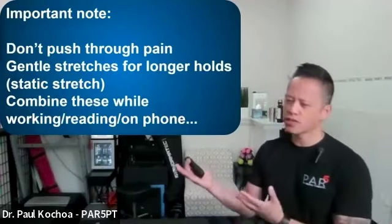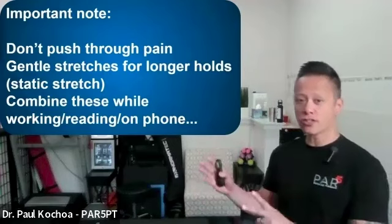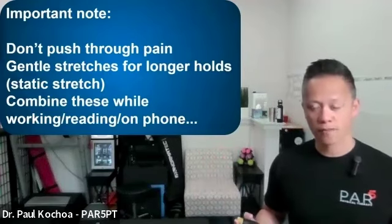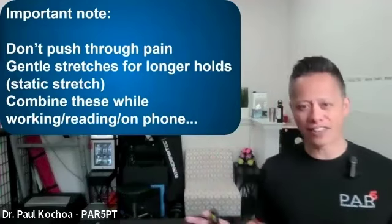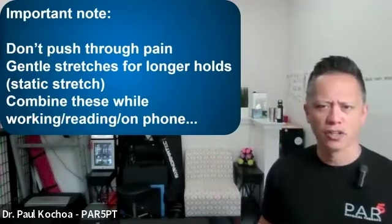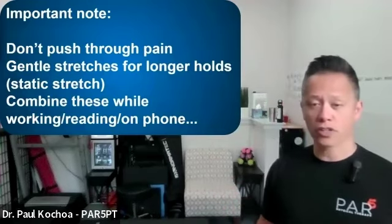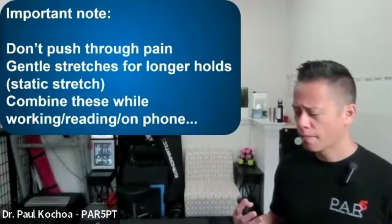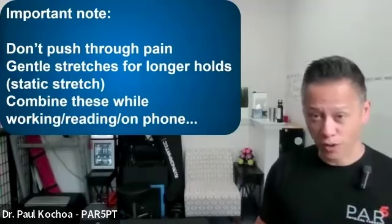All right, so we want to do these things frequently, especially stretches and changes of position. Our bodies thrive on motion. And if we stay in one position, a static position, for any length of time, our tissues, our blood flow, our circulation starts to lower. The circulation goes down, our blood pressure goes down, the tissues become stickier and stiffer.